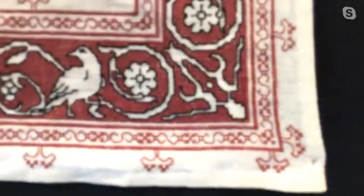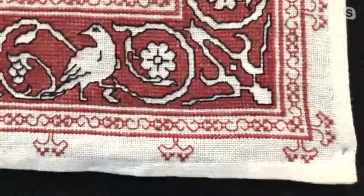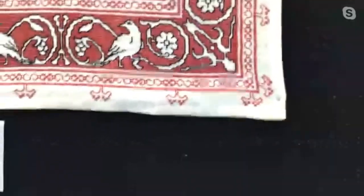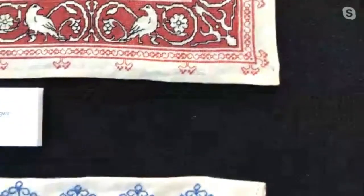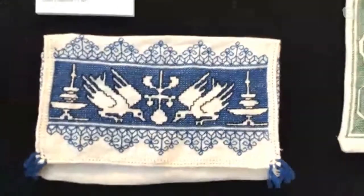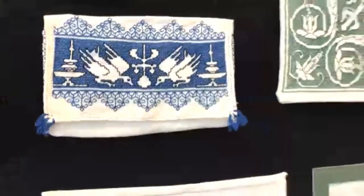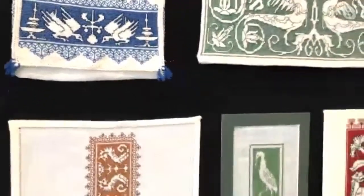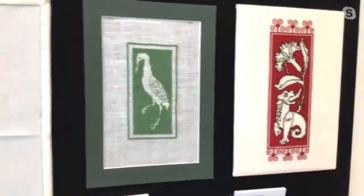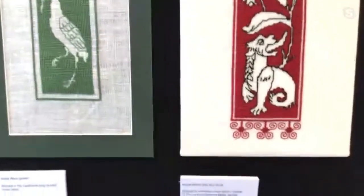Okay. And they normally have quite mythological or heraldic imagery. So, mythological creatures, dragons, birds, griffins, that kind of thing is quite common. It's got that quite medieval look to it. So you can see this, I don't know what this creature is. Some kind of dragon-ish creature there.